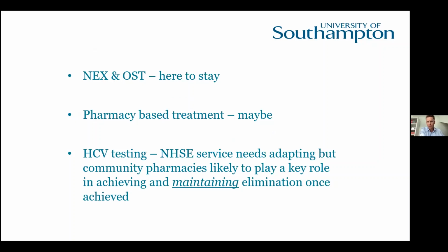So I think needle exchange and opiate substitution therapy is here to stay. Pharmacy-based treatment may evolve with time if commissioning issues are addressed in England. And for hepatitis C testing, the widespread implementation I think needs optimizing, but I think it has a key role in achieving elimination and crucially maintaining elimination.